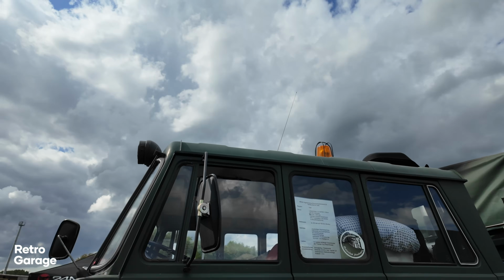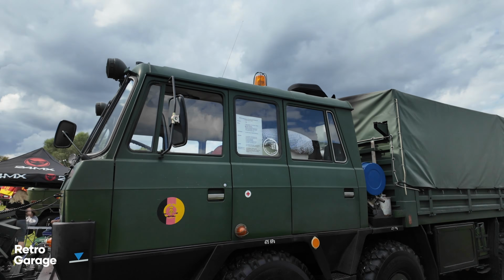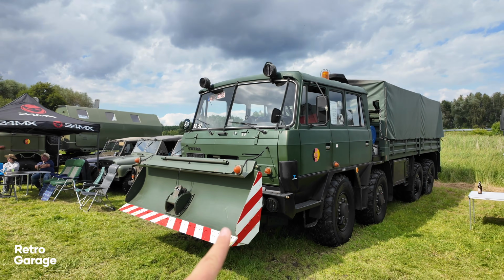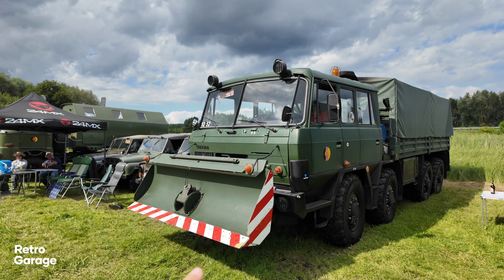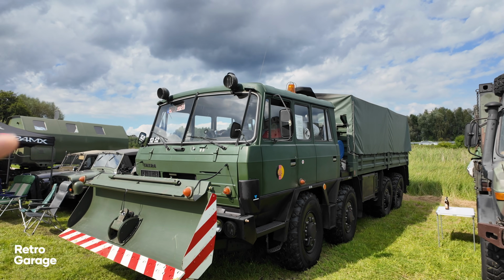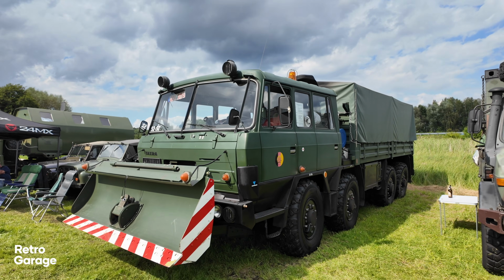I think they're Czech. They have an air-cooled V12, and they have 8 wheels, and each of these wheels is powered as well. They also have like 20 forward gears and 4 reverse gears, and they were used at the time in the East German military as well, for transporting rockets and missiles.